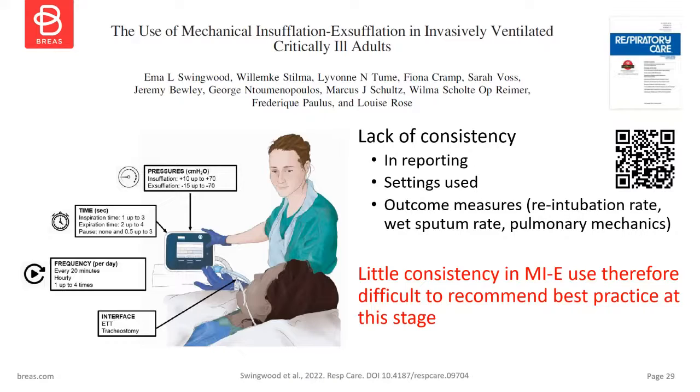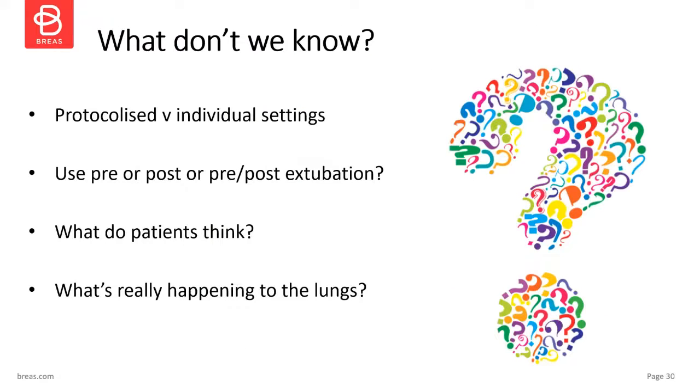So overall, to me that's all quite positive. There is definitely growing evidence for the use of MIE in an intubated population, but what we also need to consider is what we don't know. We don't yet know whether a protocolized MIE setup is better than an individual setting. I've always advocated that we should have individualized treatment setups. Each patient is so different, everybody's lungs are so different. But when you think of a protocolized setup, most of the literature uses +40, -40, and they've had positive impact and effect. So why do we need to tweak it and change it?